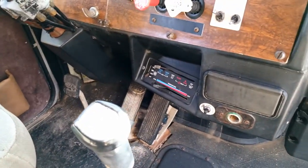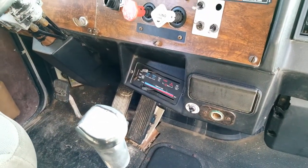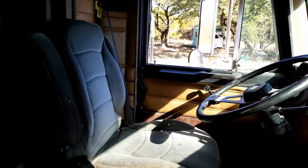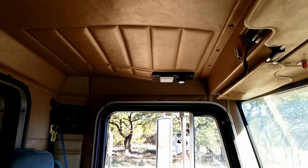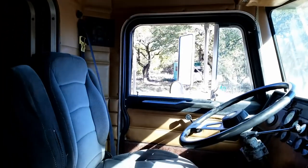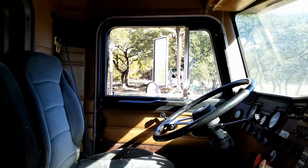The AC, I turned it on and got a face full of dust. It was neat. But it seems to work. It seems to blow cold. Of course, it's only 60 degrees today, so hard to really tell. I guess we'll find out. At any rate, this is the truck. I think the next thing we're going to do is get this thing cleaned up.